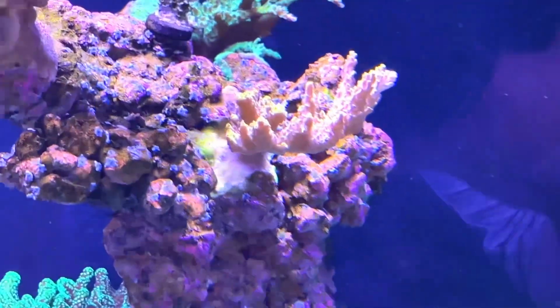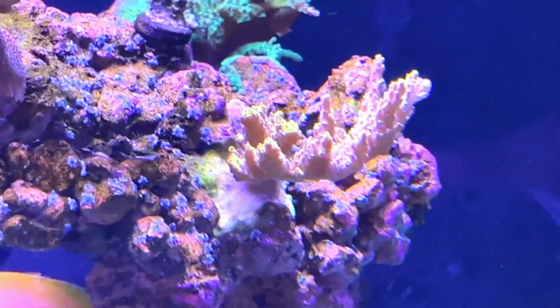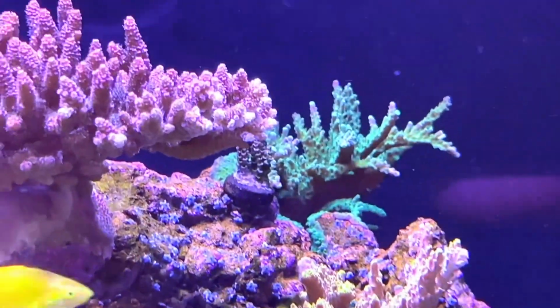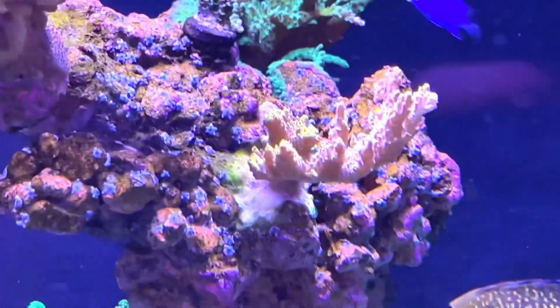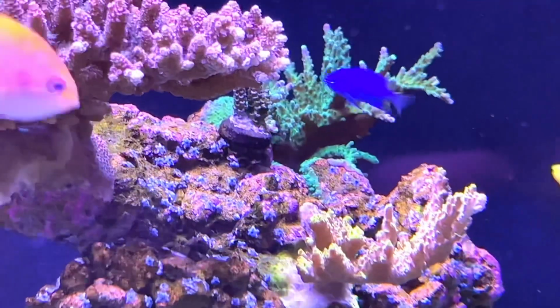You can see here on the left hand side of the base there's some STN, so I think that's a visual issue. It's probably getting blocked. The lighting is getting blocked by this branch, and the flow is probably also not all that great.